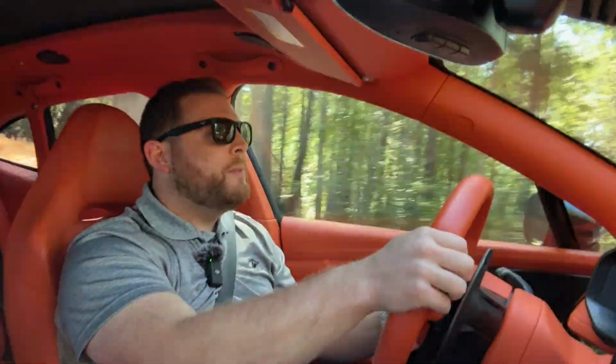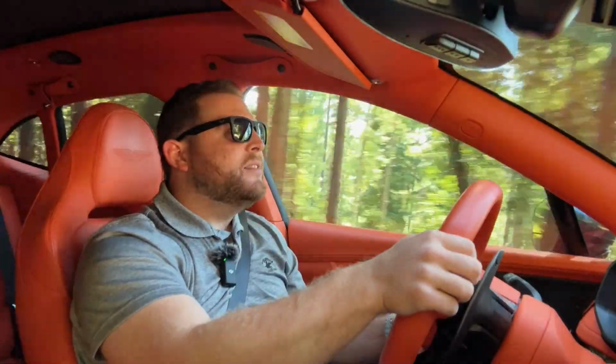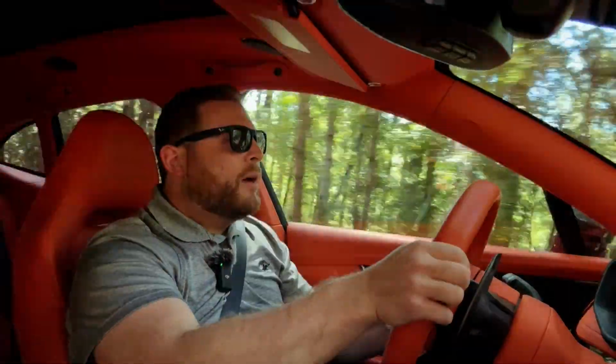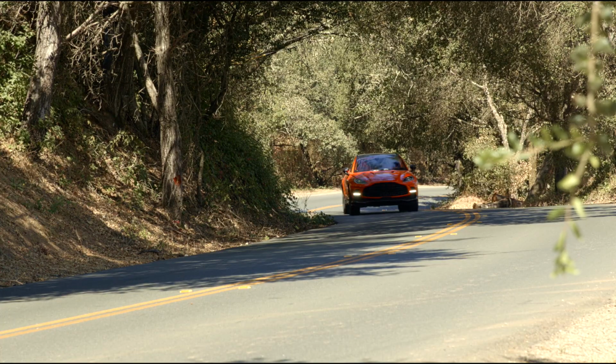So one of the problems that people complained about with the car was that it sounded great when you got on the throttle, but when you were at the low ends of the RPMs, it just didn't sound like it had a noisy, rumbly V8, and they've changed that. So now, even though I'm not all the way at the top, I still get that nice V8 growl.